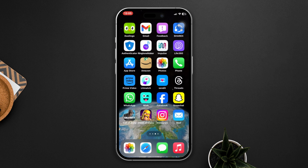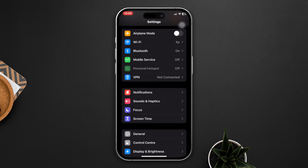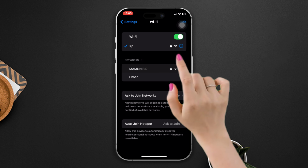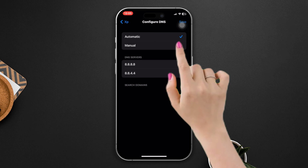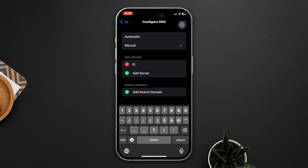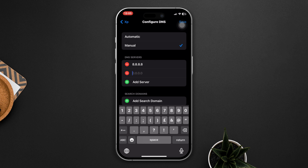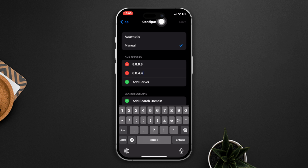Solution 1. Change DNS for your Wi-Fi. Open Settings, tap Wi-Fi, tap the eye icon, scroll down, tap Configure DNS, tap Manual, remove all the previous info, tap Add Server. First of all, tap 8888, then enter 8844. Tap Save. Now restart your iPhone.